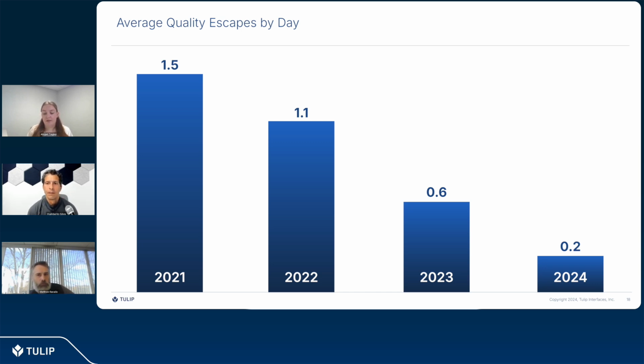And by implementing these quality checks, we have seen decreases in scrap in the deployments and product lines that we've had. Definitely a significant decrease in scrap and rework. Again, just making sure it's built right the first time, and it's all good to go by the time it leaves the line. Excellent. Thanks for that, Abigail.